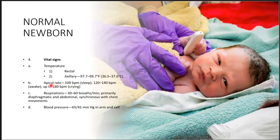If you also want to check the apical rate, if the infant is sleeping, the rate should be around 100 beats per minute. If it's awake, it should be within the range of 120 to 140 beats per minute. And if the infant is crying, it should be upwards of 180 beats per minute. So you want to assess this by auscultation for 1 full minute, especially when the infant is not crying.